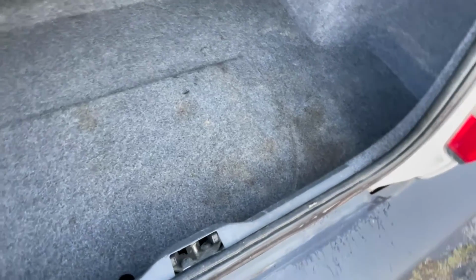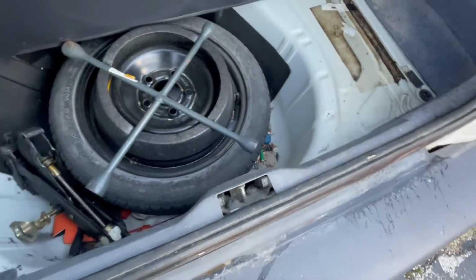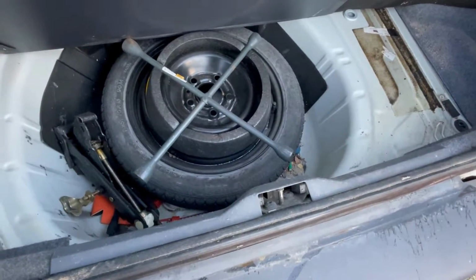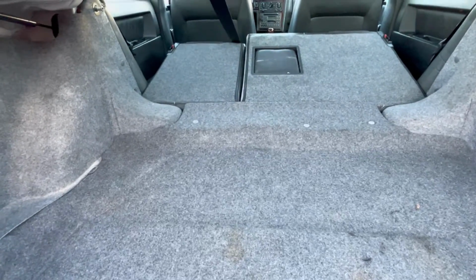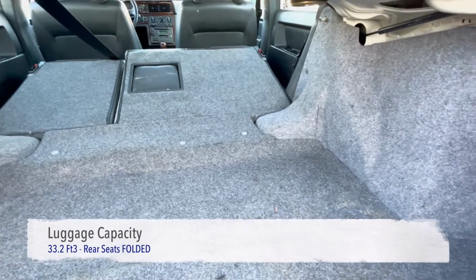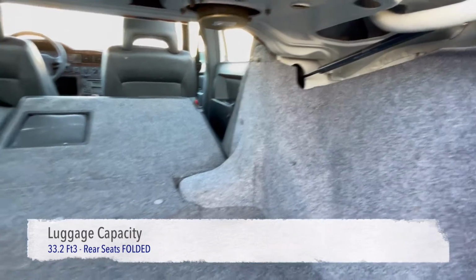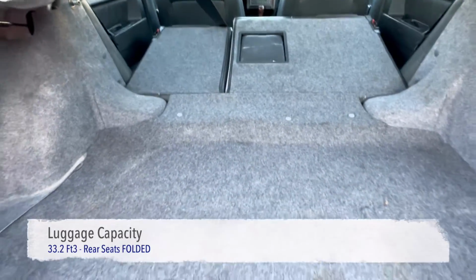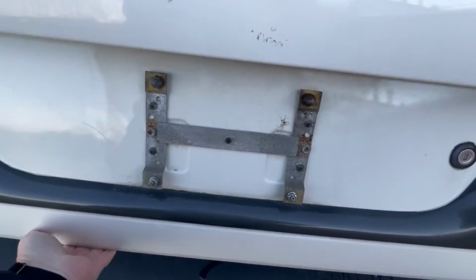And then, of course, underneath the floor, you have your compact spare tire with jack and tools. However, by dropping the seats, as you can see on screen, your cargo capacity greatly increases. Those are the hydraulic struts there that support the trunk lid up. And closing the trunk is as easy as just letting it fall and latch.